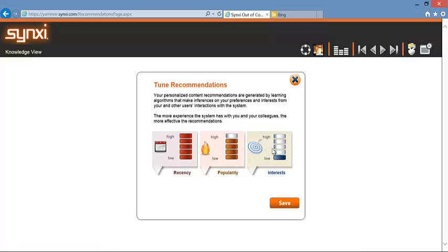And finally, My Interest setting affects how strongly Synxi applies its inferences of your particular interests. You can adjust these settings at any time, and they'll apply the next time that you ask Synxi for more recommended content, for example by clicking on the light bulb.